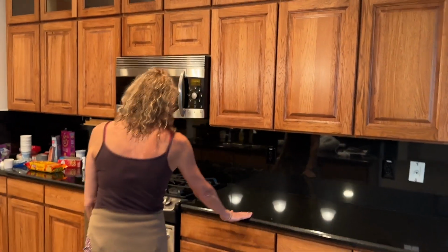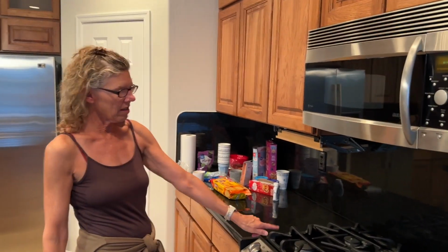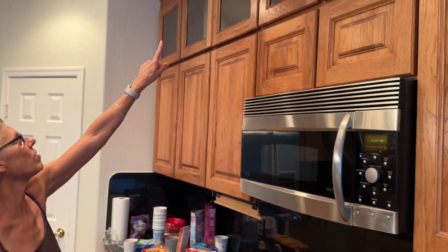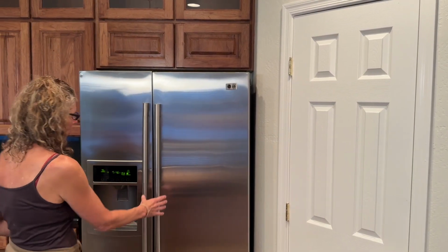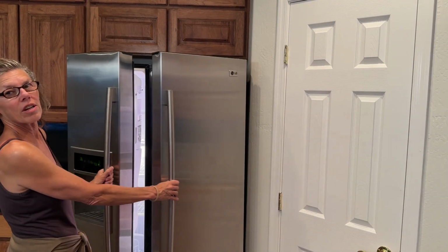Black granite tops, nice stainless steel appliances. Looks like it's a gas stove with a vent microwave on top. Tons of storage, look at that, the empty glass front cabinets on top. Another beautiful stainless steel refrigerator. Oops, what? There's somebody already here.